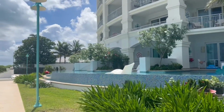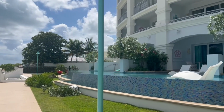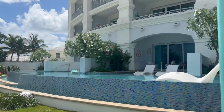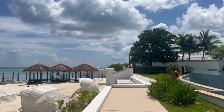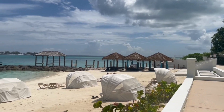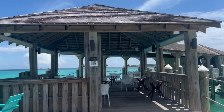Here are some of the East Bay swim up rooms. These are ocean front. And then I also wanted to show off where some of the beachside massages take place if you choose to book a Red Lane Spa treatment or a romantic beachfront dinner. This is typically where they'll be held.